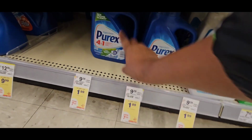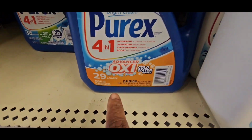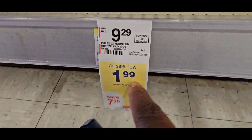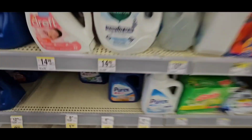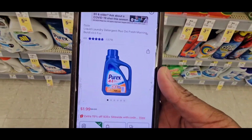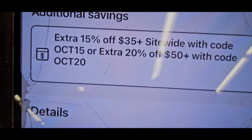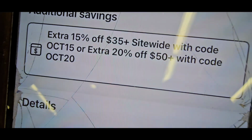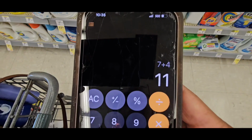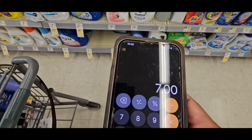Now, this is a 29 count. That one is a 38 count load. See that one? Get the one that you'll get the most for your buck. And they originally $9.29. They're on sale for $1.99. So you're saving $7. Okay, scan it because we want a coupon. If not, let's see what they got going on right here. You can do it online and earn a 15 or 20% off if you spend a certain amount. Okay, so that's $7 plus the $4 reward that I'll earn. It'll be $11.